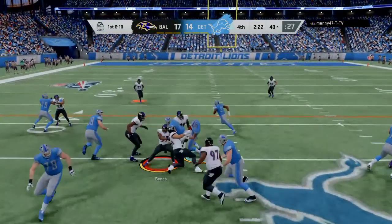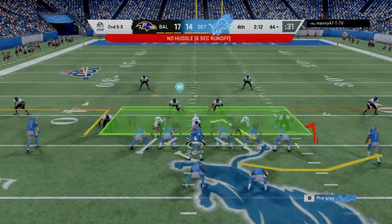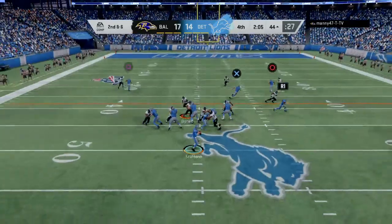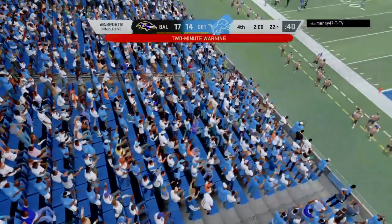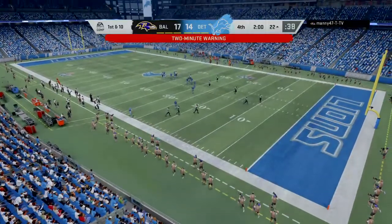They stay on the ground on first with Johnson. Domata Peko, the one to get him down. They don't need to run another play here before the 2-minute warning. Let's see if they do it anyway. From the 44, Stafford. Open man, he's got him, the tight end Hockenson. And he's going to be taken down with the first down at the Ravens' 22-yard line.